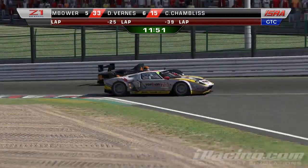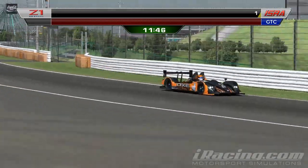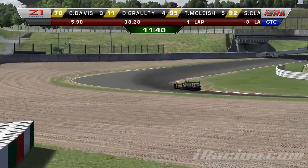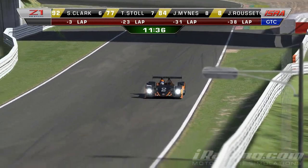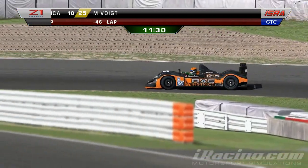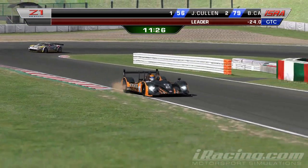You can see he's putting another lap on Corey Davis, who's currently running in second place. And he's actually closed the gap to Todd Carver. It's about 5.5 seconds or so. It'll be interesting to see if he can close that gap any further with about 11 minutes left on the clock. Not a whole lot of time, but you can see that's Todd Carver right now going through the hairpin. So he's not all that far back behind the Ford GT leader.